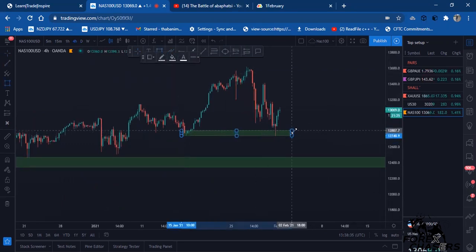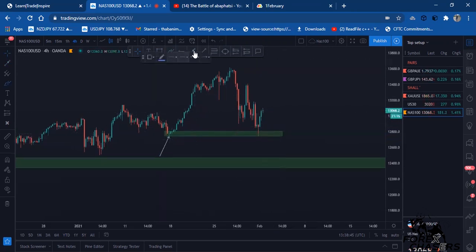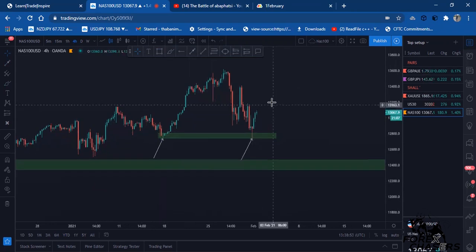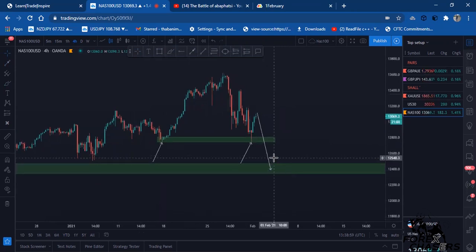We have this level of support that was tested here, the first peak that was tested here, as you can see, and then we came for the second peak. The second peak was tested again, and the price rejected. You can see it showed a rejection candlestick. But then again, we would really be interested in taking this trade if it can come back to test this level of support here before we look to capitalize on more buying opportunities.